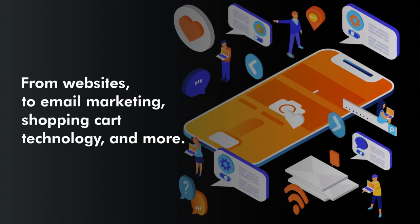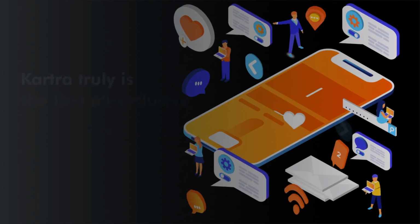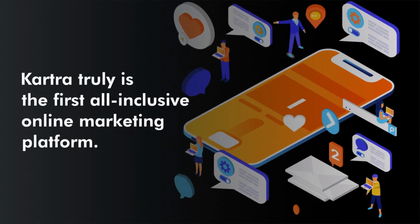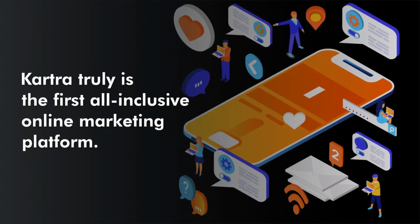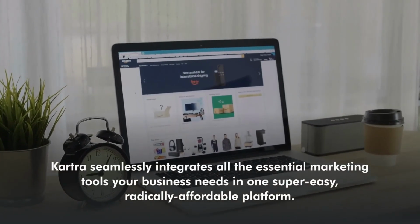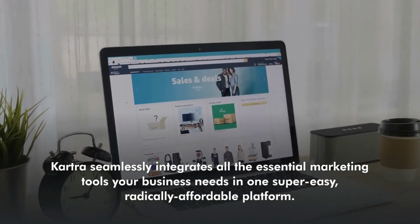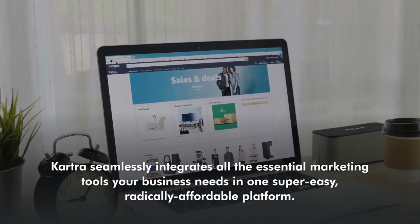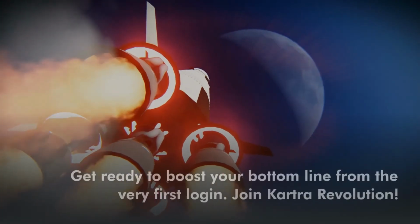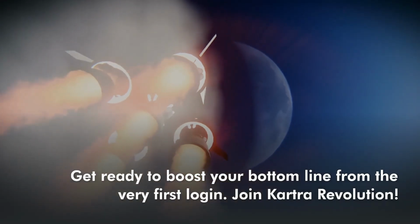From websites to email marketing, shopping cart technology, and more, Kartra truly is the first all-in-one online marketing platform. Kartra seamlessly integrates all the essential marketing tools your business needs in one super easy, radically affordable platform. Get ready to boost your bottom line from the very first login. Are you ready to join the Kartra revolution?